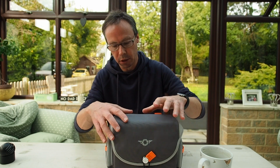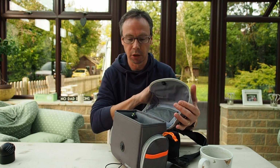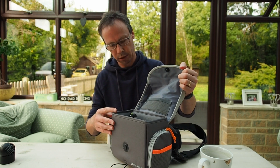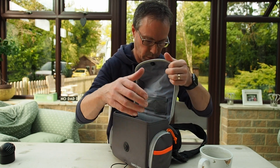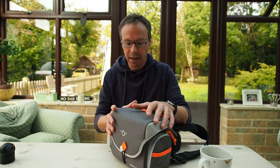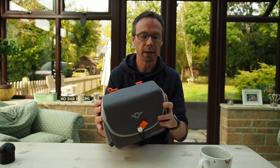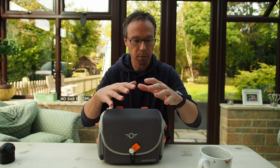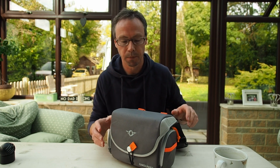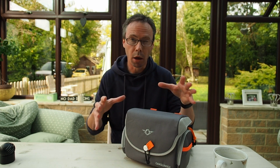So there's some pockets there, and then inside, and we'll come to the opening mechanism and how that's changed in a second, but inside there's a little pocket there. Six pockets, yeah, that sounds right. Six done. 1, 2, 3, 4, 5, 6. Brilliant. Now, it's much more sturdy. It's closed on the top, so no rain can get in. It's a very much better closing mechanism than the Camslinger.